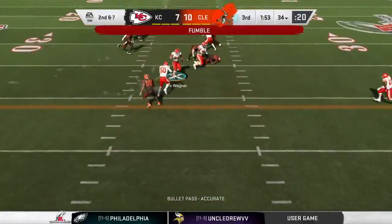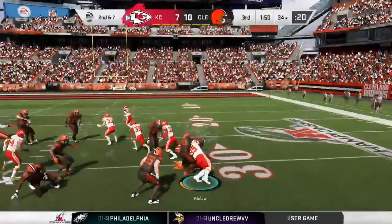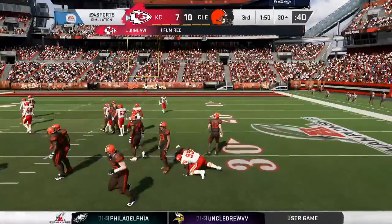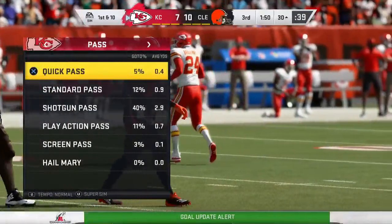On 2nd and 7, Luck. And now a fumble. The ball's out, and it's picked up by the Chiefs. And his guys will take over at the 30-yard line. Well, he did what he's known for.